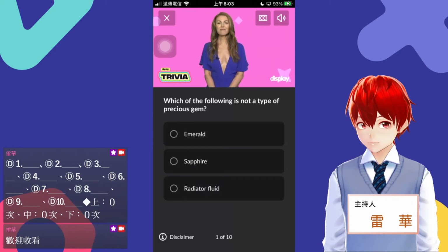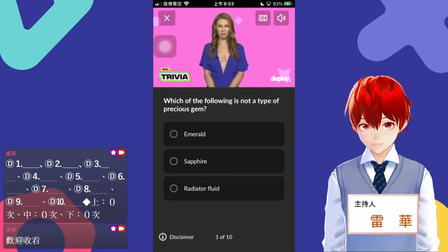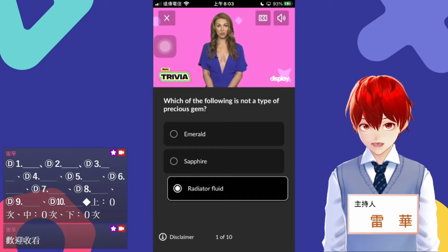Here we go. Question 1. Which of the following is not a type of precious gem? Emerald, sapphire, radiator fluid. Which of the following is not a type of precious gem? Emerald, sapphire, radiator fluid.